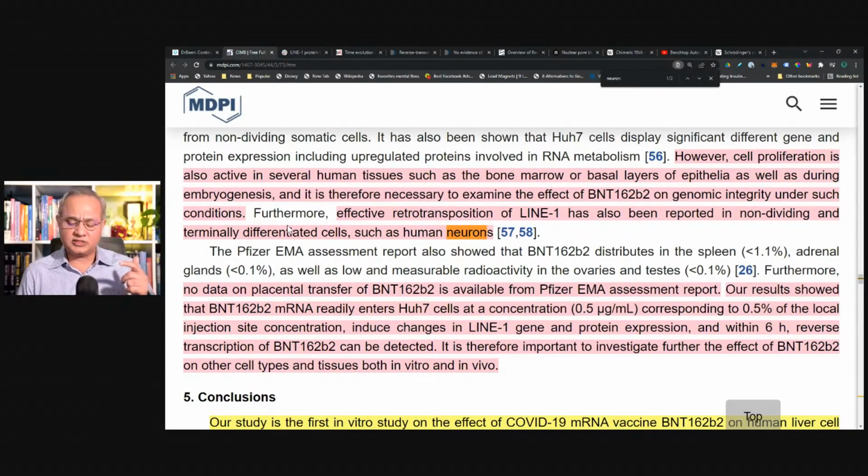Why would they talk about genomic integrity if the DNA piece they're not worried about might interfere with the genes? Furthermore, effective retrotransposition. So now this retrotransposition is a different concept. Retrotransposition is called jumping genes. That's a different topic. If you would like it, please tell me and I'll discuss that separately. But effective retrotransposition of LINE-1 has also been reported in non-dividing and terminally differentiated cells. Terminally differentiated cells means those cells that have become stable and will not divide any further. For example, neuron cells, muscle cells, such as human neurons.